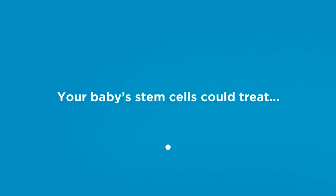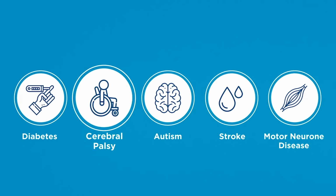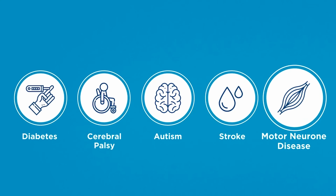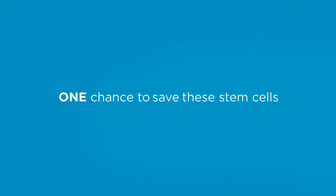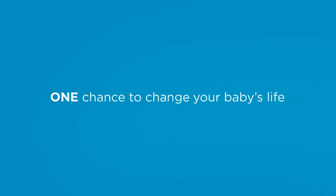Your baby's stem cells may treat autism, cerebral palsy, stroke, diabetes, motor neuron disease, and more. You only have one chance to save these stem cells, one chance to access cord blood therapies, one chance that could change your baby's life.